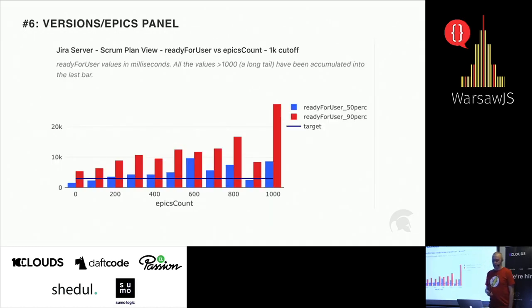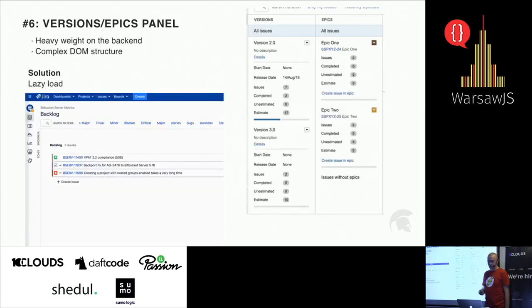Another dimension in our data revealed yet another problem, the epics and version panel. They were affecting performance. The problem was also visible in the Profiler: a lot of time spent on JavaScript execution, forced reflows, and other stuff. But the analytics data is most useful here, because we see that the more epics, the slower the board. It's quite simple, and it's confirmed by synthetic tests. The problem is quite complex, because first of all it takes a while to gather all this data and count those numbers. There are also some bonus features like links to Confluence pages. And another problem is that the underlying DOM structure is quite complex.